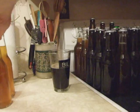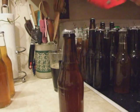Capping, fast forward. So now that we have everything bottled, we're going to bottle condition it. We're going to let it sit in the garage for a couple of weeks before we do another lagering in the fridge. So it's time to put these puppies away.